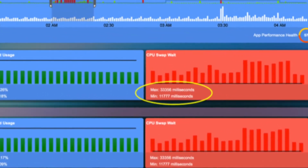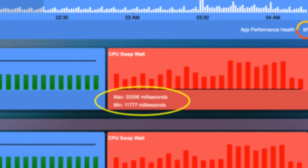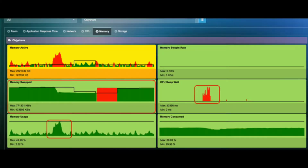It turned out that some VMs were seeing very long swap wait times. The VMs were also pegged at 100% memory utilization and were swapping to disk constantly. Nothing, obviously, we all know, is going to work under these conditions.